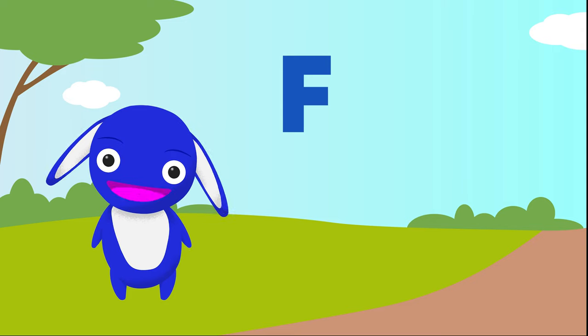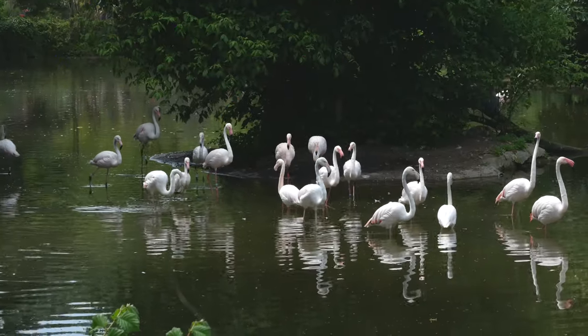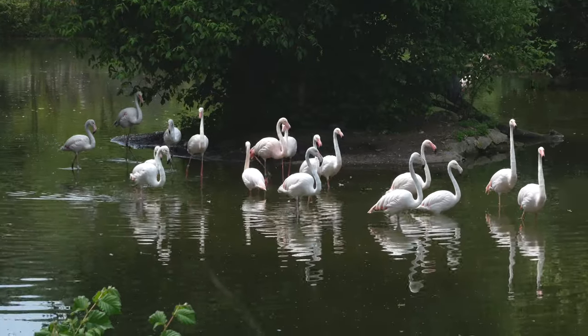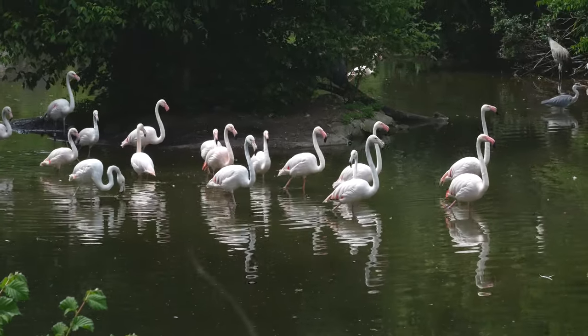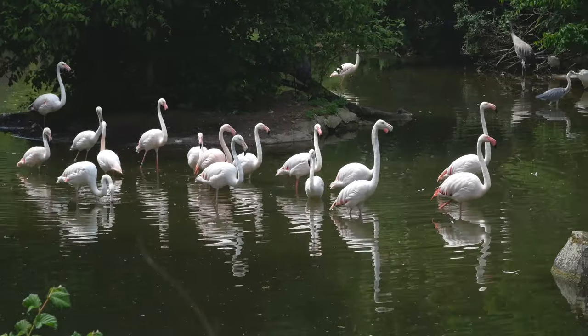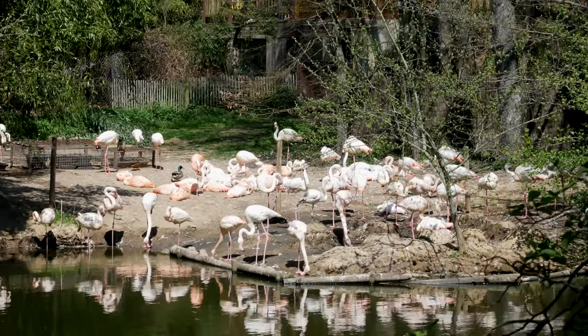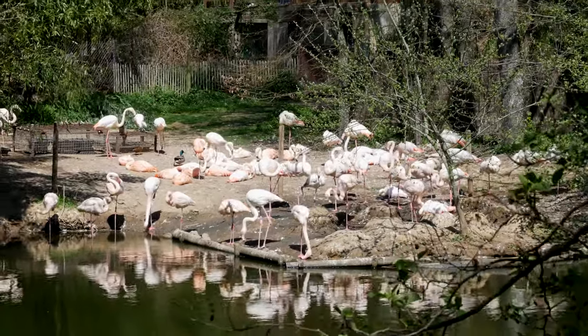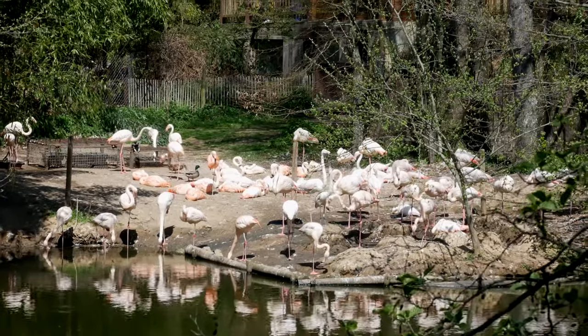F is for flamingo. What's the first word that comes to mind when you think about a flamingo? I bet it's pink. And do you know where they get their amazing color? It comes from the food they eat. They eat shrimps and other foods that have what's called carotenoid, which is a red, orange, or yellow coloring, and that's what turns the flamingos pink.